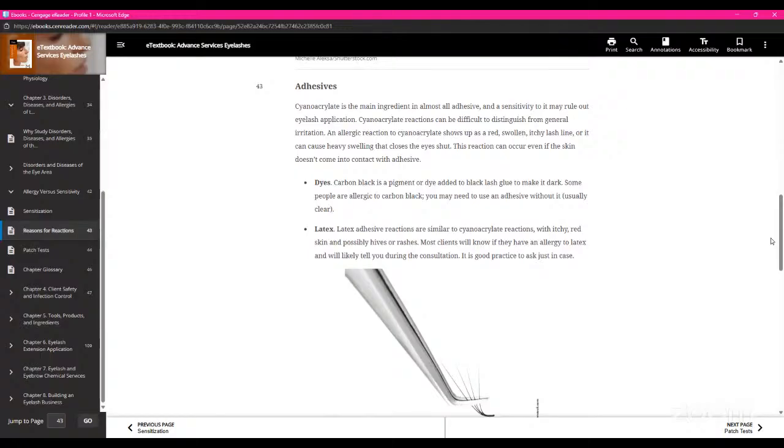Some people are allergic to the adhesive, so that means they're allergic to the glue, but they still want lashes. I can't do that, because it's going to be in harm's way. It's going to swell shut. It's going to puff up, it's going to burn, it's going to be red, it's going to irritate. So you cannot get eyelashes because of the adhesive that you're allergic to.